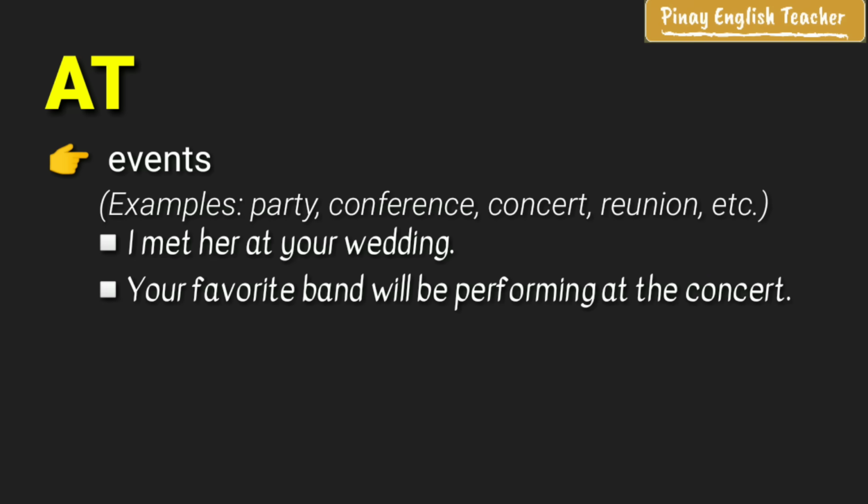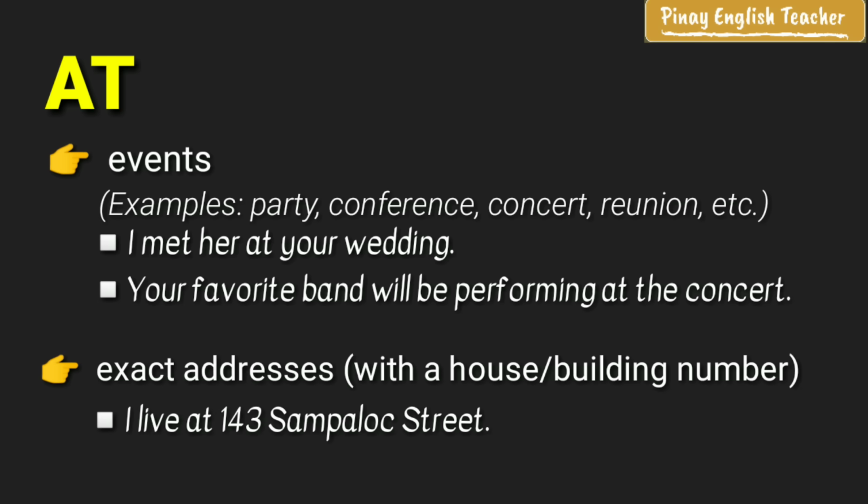You can also use at for events or gatherings o yung may mga kaganapan. Examples, party, conference, concert, reunion. I met her at your wedding. Your favorite band will be performing at the concert. At then ang gagamitin mo for exact addresses with a house or building number, so yung eksaktong address. Example, I live at 143 Sampaloc Street.